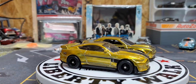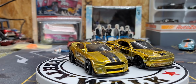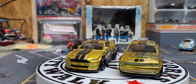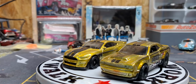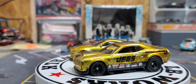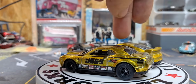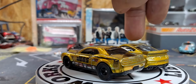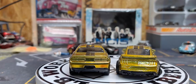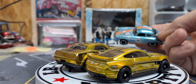Treasure Hunt in gold. I think this is new for 2021. Sorry, I don't have the case number, what case they came from. I don't go after a whole bunch of supers, but the Mustang, I got a good deal on it. I was already picking up a super off the same seller, which was his Porsche, which I'll show next.